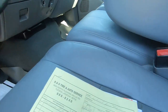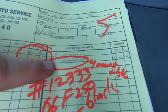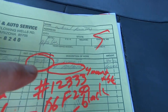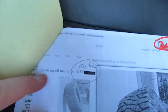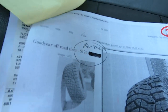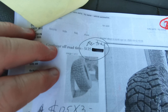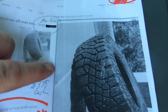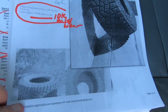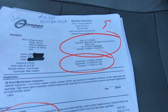All right, so here's the one new tire, RNG tires, one new tire, and then they mounted four. So it's one new tire, four mounts on three used tires. Here are the used tires I found on Craigslist up in the foothills. Rich dude had a TRX that he paid 100 grand for, and he went four-wheeling, and he broke one tire and wheel and traded it in. So he had these three tires. So there you go. That's what the tires looked like when I bought them.